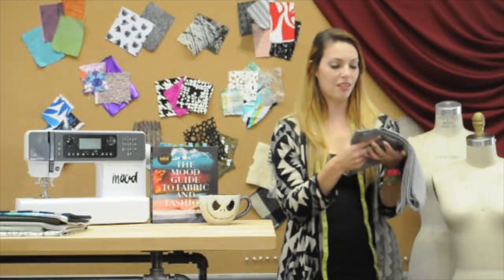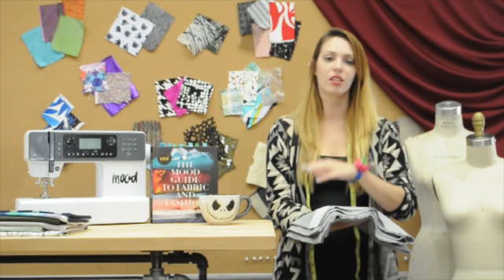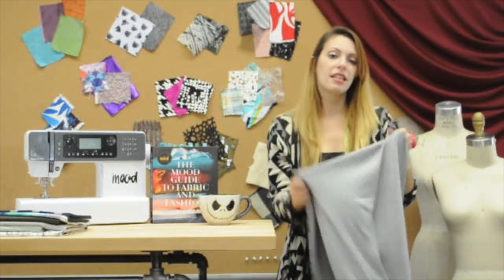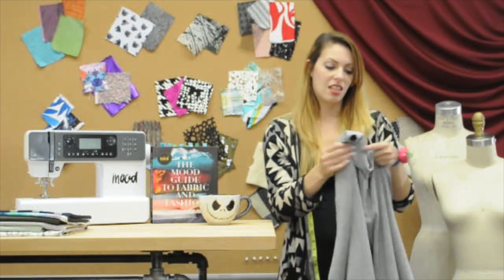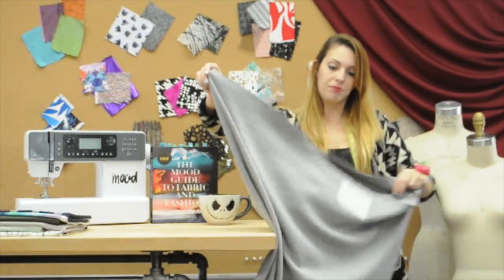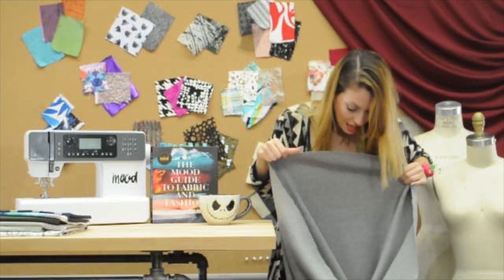And this guy is 308838. I picked it out to show you because it's actually a rib knit. We have some rib knit trims that are awesome for cuffs, collars, that kind of thing. But this, if you want something to be body tight, or if you want the cuff to go all the way up the arm versus just at the end, this is the type of fabric you want to use. It's actually a tubular knit, so if you can see, it doesn't actually end.